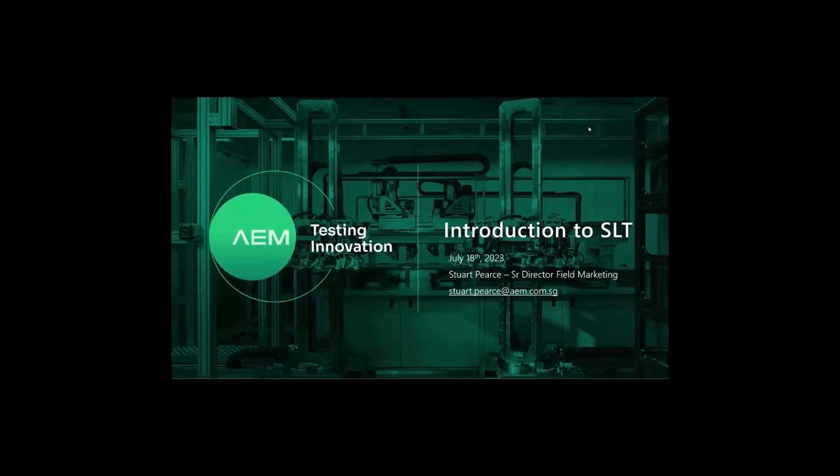Okay, so yeah, our second speaker on SLT today is Stuart Pearce from AEM, where he's a Senior Director of Field Marketing. So he's responsible for both field marketing and product management of AEM's semiconductor test instrumentation solutions, bringing disruptive and differentiated solutions to the semiconductor test space. Focus on application-specific test solutions, intelligent system level test, and burn-in for semiconductor and electronics companies serving high-performance computing, 5G, automotive, and AI markets. And he's going to give us an introduction to system level test.